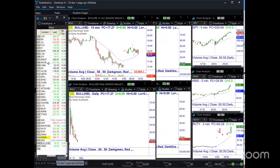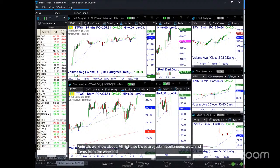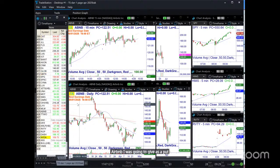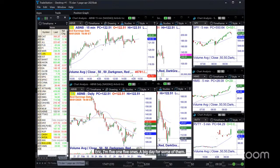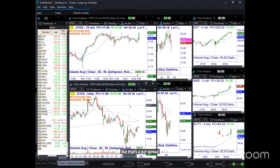Hams we know about. All right, so these are just miscellaneous watch list items from the weekend. T2, beautiful 15-minute chart. It's too extended for a swing for me, but watch that on a pullback. Airbnb, I was going to give as a put spread, but there was a lot of patterns that I like. The earnings are like on 5-1. 5-1's a big day for some. But that's a put spread idea. Well, no, it has earnings.